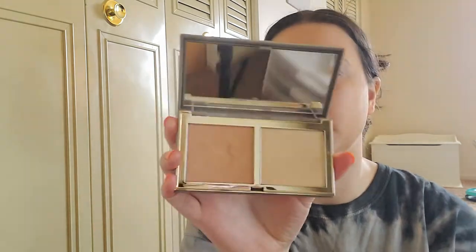Ooh, I know. Okay, so since I am so fair, I ended up using these highlighters as my eyeshadow, and I really liked it, so I'm going to continue to do that. But obviously that's not going to be the best thing for a lot of skin tones. But what I am using is Complex Culture's highlighter duo in Lucid and Afterglow.